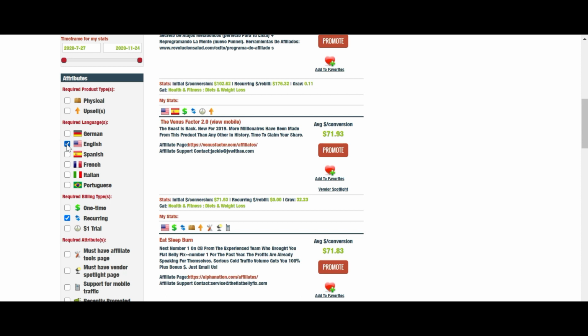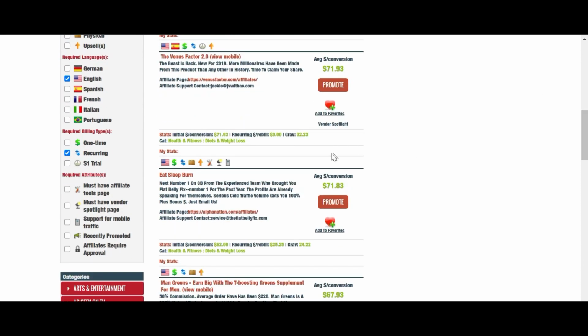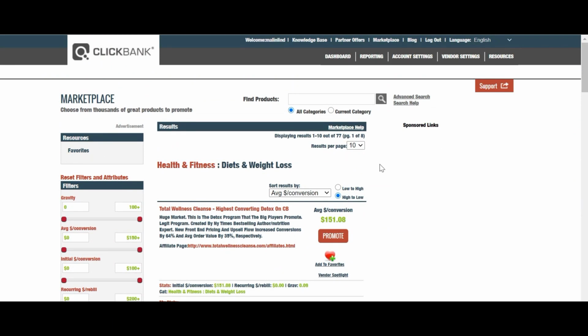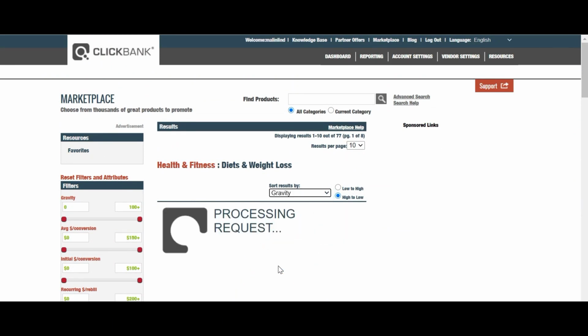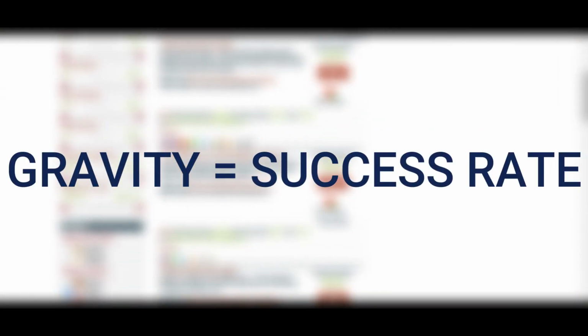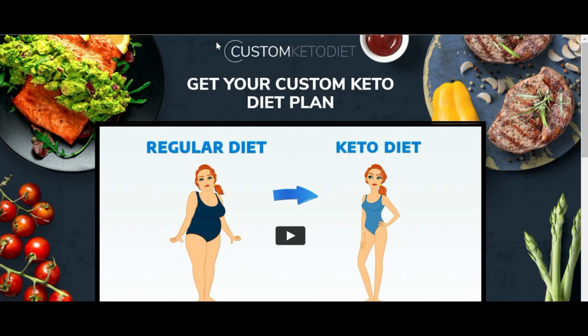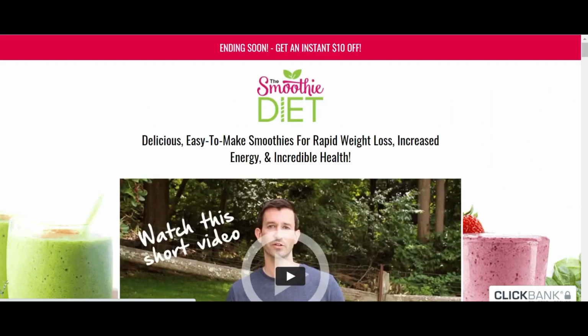That is such a smart way of working, because if someone signs up with an offer and there's a recurring payment, you get paid every month for as long as this person is on that agreement. I'm not very happy with what I'm seeing here, so I'm actually gonna sort on gravity instead. And gravity means how successful is this offer on the market. It's a high number. It means there are a lot of affiliates that successfully are selling this offer. So the lower the gravity number, the less competition, but on the other hand, maybe the less likely you are to succeed. Looking through a couple of the offers here, I kind of like this one with dieting with smoothies.